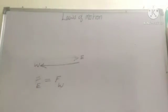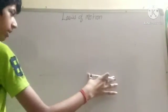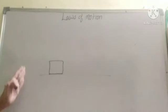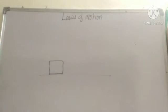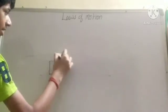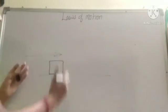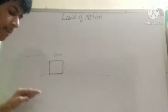Then you will ask the question, how does the body move then? Let me explain. This is a rough surface, and a body is stationary or at rest. If I exert 2 Newton force, it is not moving. I am exerting 4 Newton force, still not moving. When I exert 8 Newton force, it starts to move. It means that the friction force, as I said, every action has an equal and opposite reaction. So the friction force applied in the opposite direction was more and my applied force was less.